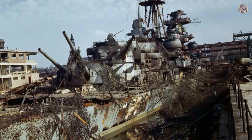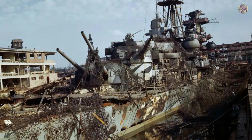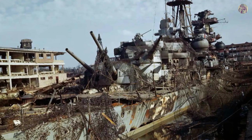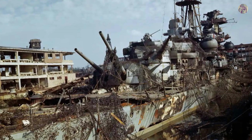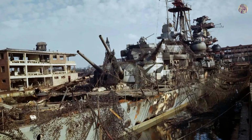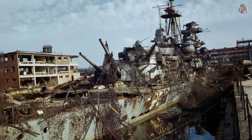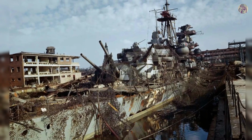The German heavy cruiser Admiral Hipper abandoned in dry dock at Kiel, Germany. By May 1945, the war in Europe was drawing to a close, and the German military, including its naval forces, was in a state of collapse. The Admiral Hipper had been heavily damaged from previous engagements and air attacks and was eventually scuttled by its crew to prevent it from falling into Allied hands.